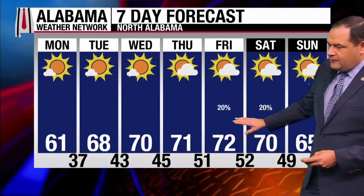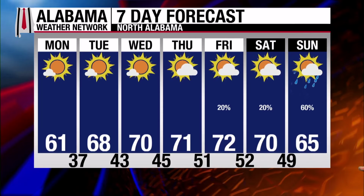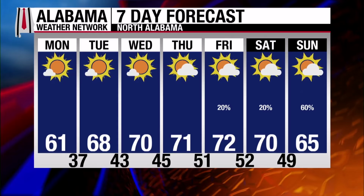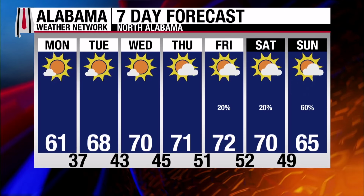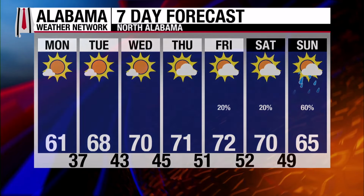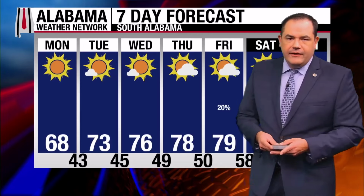And then again, it's pretty spotty showers looking like it on Friday, and even on Saturday, fairly spotty. Could have a better chance on Sunday as this final front comes through, but we'll be paying attention to that and fine-tuning it as we get closer. And then as we look at South Alabama, looks again very nice.